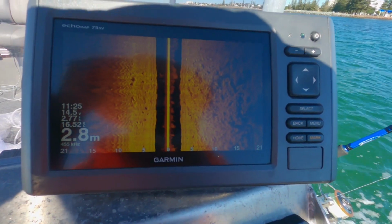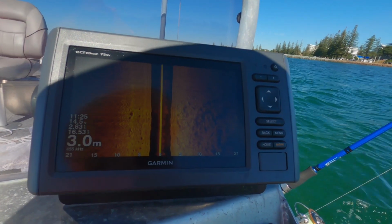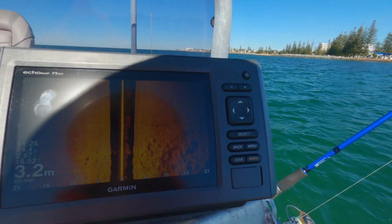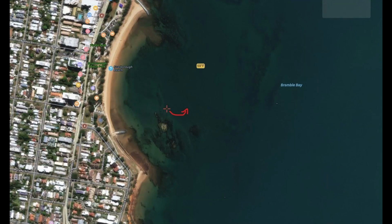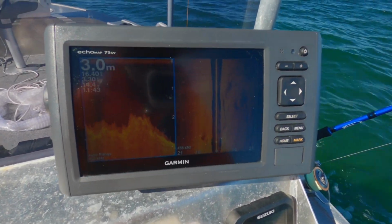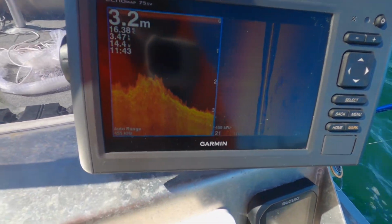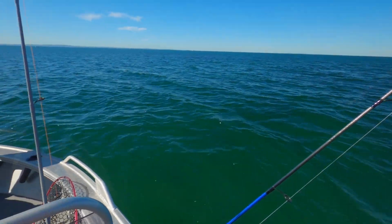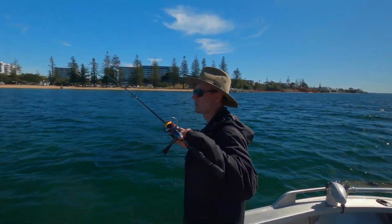Let's look at that rocky bottom. That's Scarborough Park and Beach. Plenty of little rocky places along here. That's Scarborough Beach. There's some rocks out here off this point. You can see the bottom's looking very jagged. There was some good signs before. So I'm going to head back towards Scarborough Reef now, North Point, just off that point off Scarborough Beach.